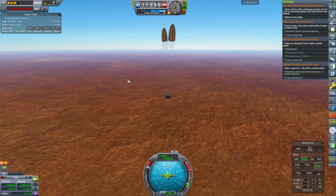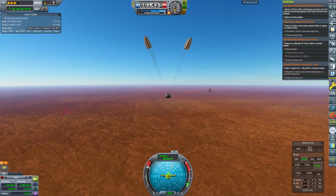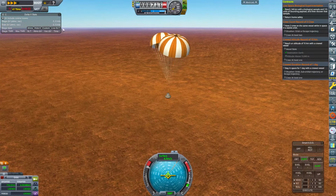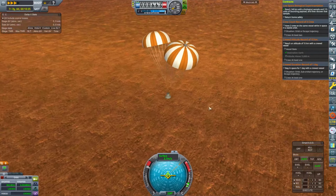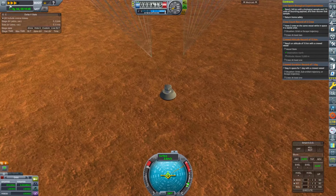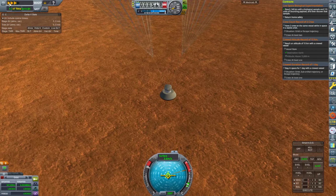Right. Down we come. How many bits of rocket have fallen off? What is crashing? That's the question. What on earth is crashing so many times? Is it just something exploding repeatedly? Right. Parachutes have opened. This thing's coming down nicely. So I shall see more explosions. I shall see you back at base.